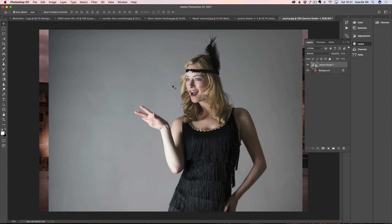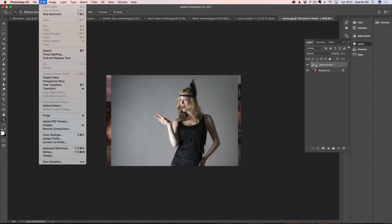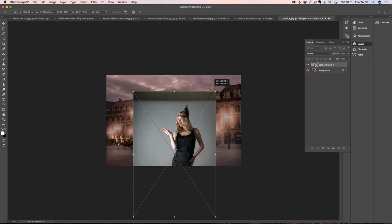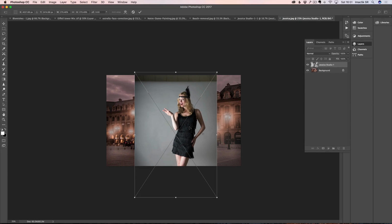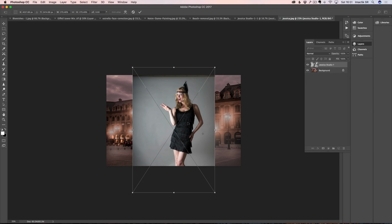So first I'm going to zoom out. I'm going to press Z for zoom or click on the zoom here. Hold the Alt key and zoom out. And then I'm going to go to Edit, Free Transform, and I'm going to hold the Alt and Shift keys. When I move this, it's going to make her smaller, but in good proportion. Yeah, and I want to put her there.